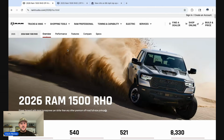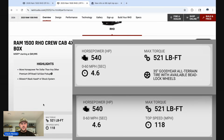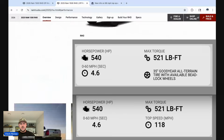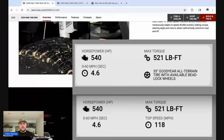It's interesting, right? We go to highlights: 0 to 60, top speed. This is all on the 25 page. If we go on, there's a whole section missing right here. If we notice, overview, design. I want to see if I can find this highlights page again. I can't even find this area on the 26 page. Let's just go down and see if we can find it.